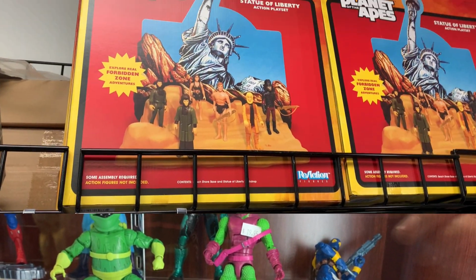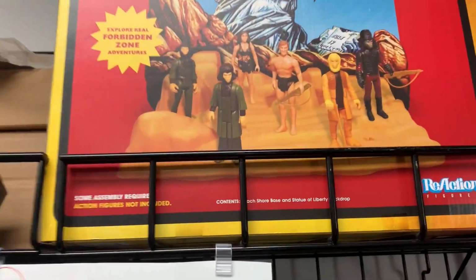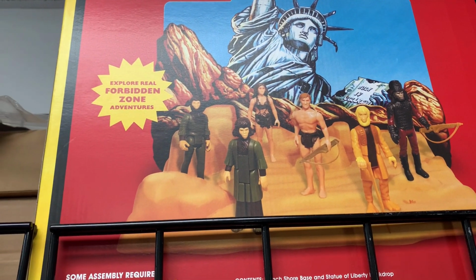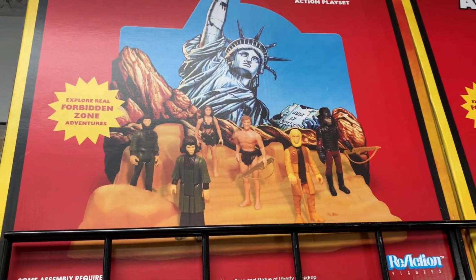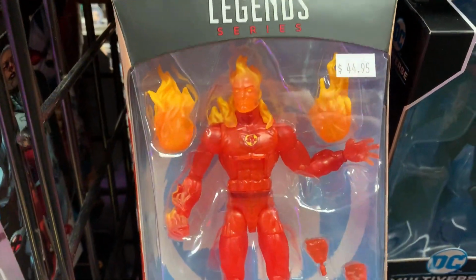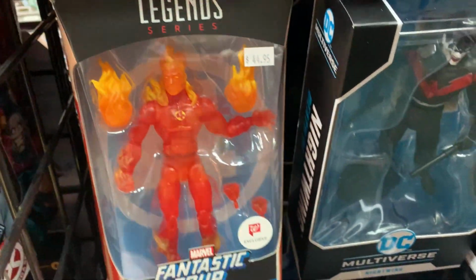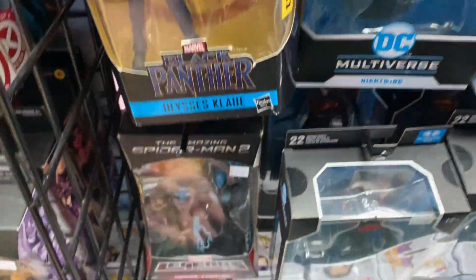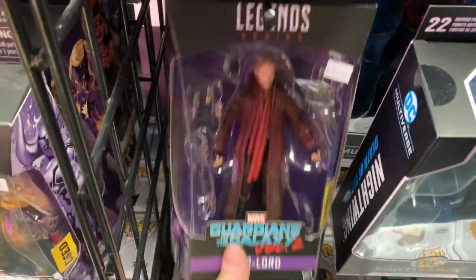I want them all. Look at this Planet of the Apes playset. No way. Figures not included, though. I want the playset with all the figures. Figures not included. Psh. But it's a ReAction Super7, so it's probably going to be $1 million. Look, here's Flame On Human Torch. We were just talking about him last night on the Peg Warmers with Dude's Nerdery. He was a Walgreens exclusive, apparently. We got some other guys down here. Star-Lord.